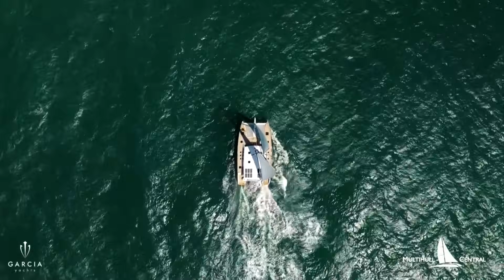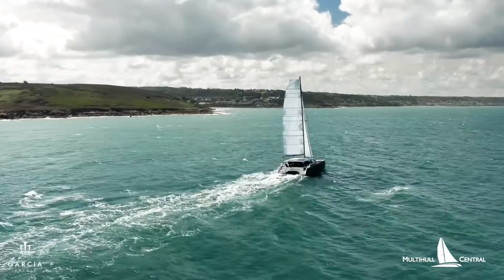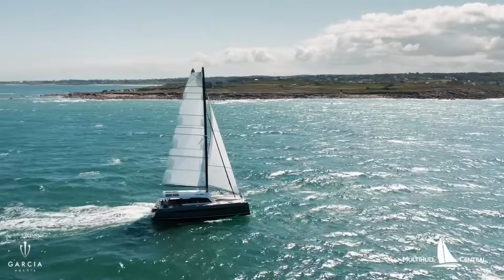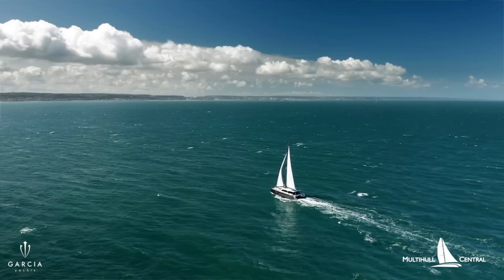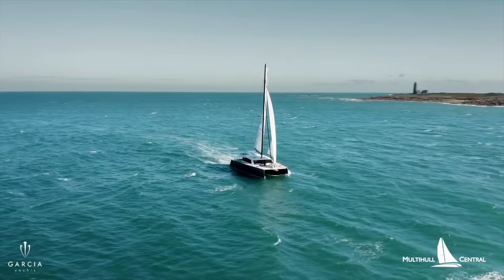G'day, I'm Brent Vaughan from Multihull Central, and today we've got something quite different. It's a blue water cruising catamaran, but not one just for the tropics and the trades. No, this is a true expedition yacht designed to go much further afield, as far as the Arctic and Antarctic, and everything in between. It comes from a shipyard with nearly 50 years experience building metal boats, and is a sister yard to both Outremer and Gunboats. Today, we're exploring the Explocat 52.